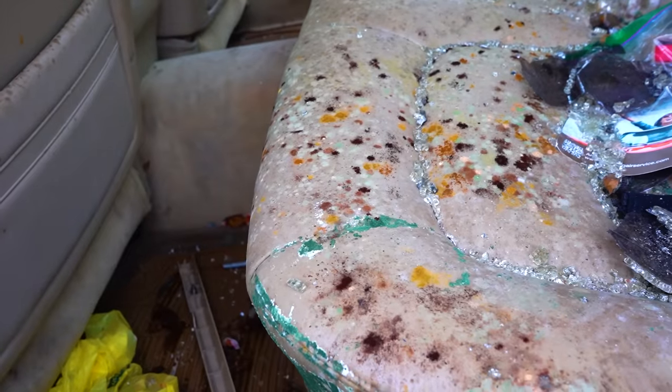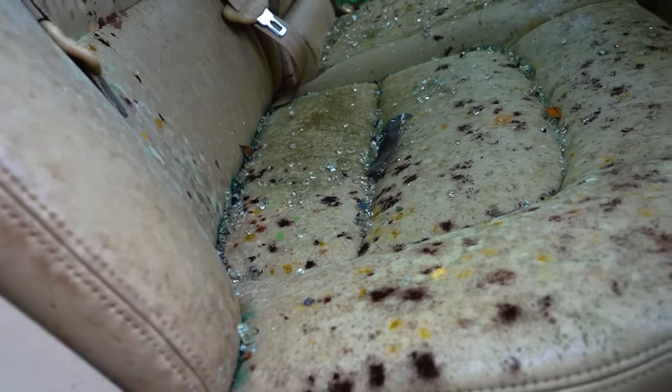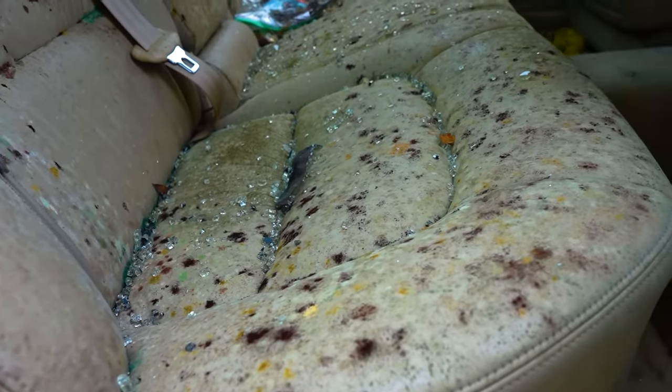Detailing. Today's video is on this extremely disgusting Lexus. There is a ton of mold, glass, food, stains, trash, and it even looks like there's been some rats living in the trunk of this vehicle, because when I opened it, the smell was absolutely disgusting. As you guys know, here at M.A.D. Detailing, we're going to make this vehicle look absolutely brand new again.